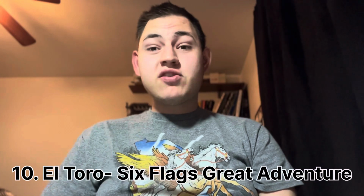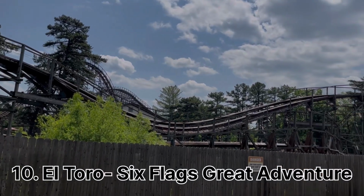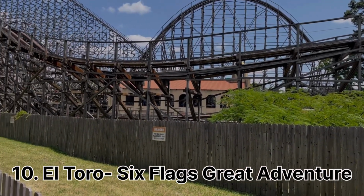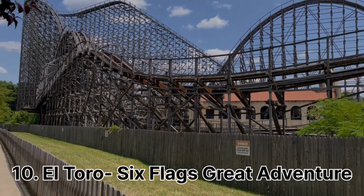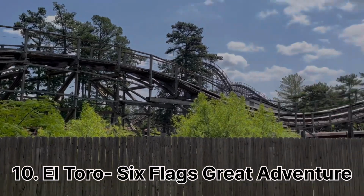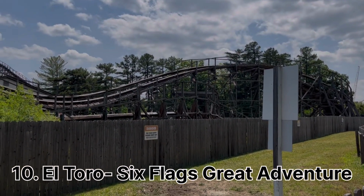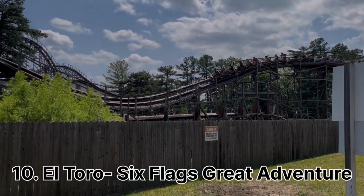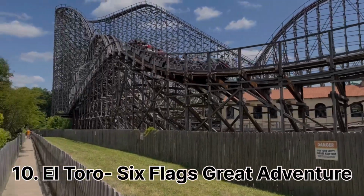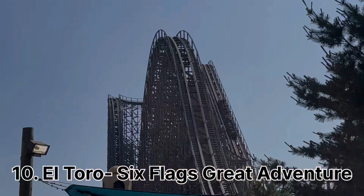Coming in at number 10 is El Toro at Six Flags Great Adventure. And this is by far my number 1 favorite wooden roller coaster of all time. This coaster is by Intamin. And this wooden roller coaster uses a cable lift instead of a traditional lift hill. And the cable lift goes really fast. And you're even fast in action when you go through the layout, through the twists and turns. This is really one bull you don't want to mess with.